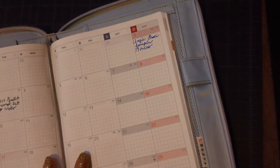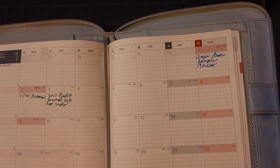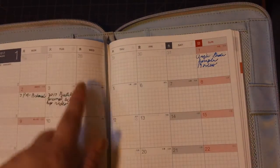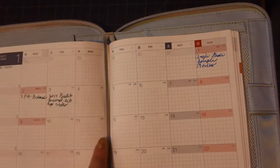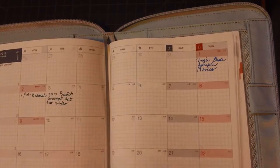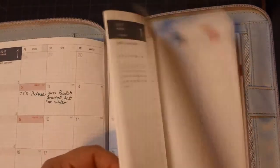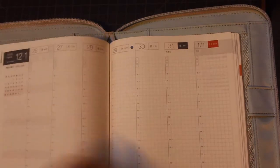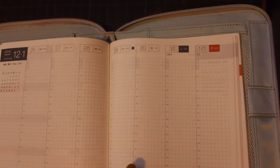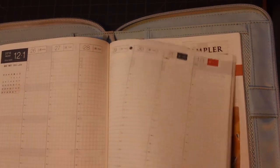So anyway, I'm using the monthlies in this Hobo Nietzsche. As I said, this is my creative outlet, creative journal. In the monthlies, I've been just writing what I upload, if I edit something, or an appointment that I need to remember, that kind of stuff. So I do use the monthlies for that. But I've not really used the weeks page very much. I really don't know what to do with the week on the 2 pages because the columns are just so small. It's really hard to put anything in there.